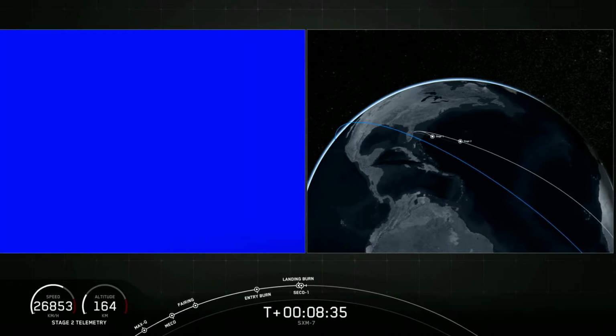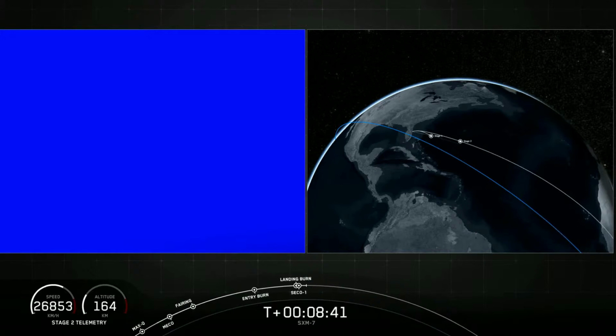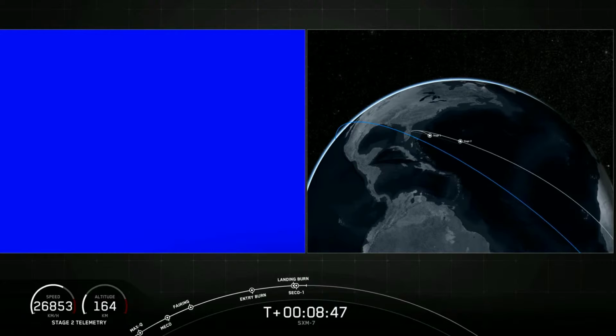Looks like we lost the feed there. We'll try to bring that back to you whenever we have the opportunity. But we did hear the call out that we have good orbit for the second stage. So nominal orbital insertion.